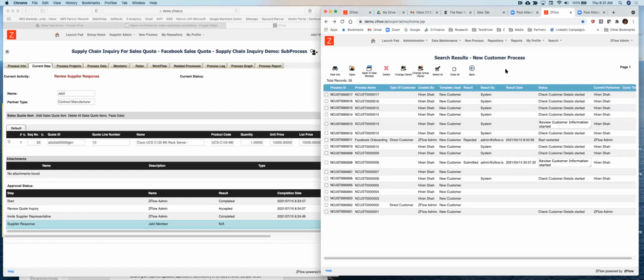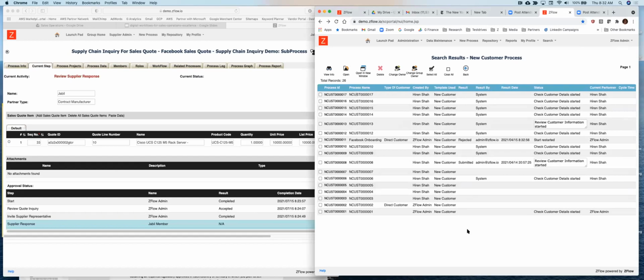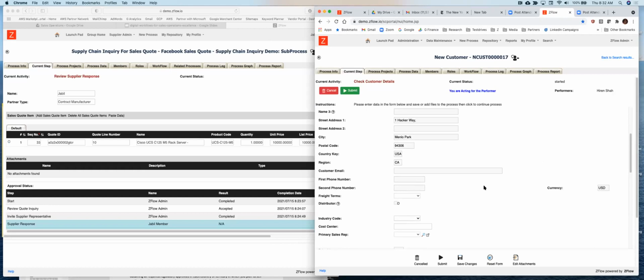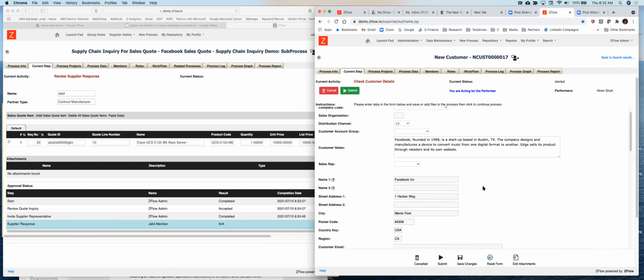All right. So what you've seen is Hiren starting the new customer onboarding process. I don't know how many of you have ERP systems like SAP or Dynamics or NetSuite. Often a prospect needs to go through what you would call a customer onboarding process before they become a real customer, right? And a real customer has a lot more aspects to it in terms of the different types of information that you need about the customer. If you call it know your customer, KYC type of information.